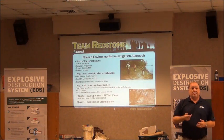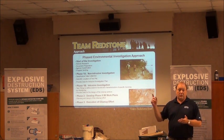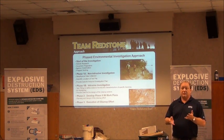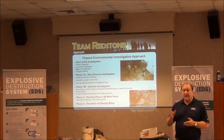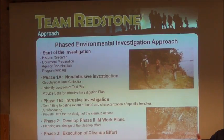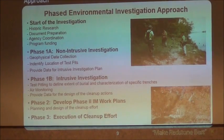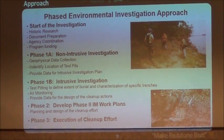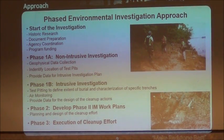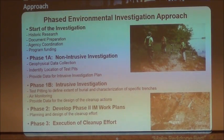On the interim measures, Terry talked about the 17 sites on our permit that required an investigation. The state said, we want you to go into an interim measure, which is to get moving forward on them and work to clean them up. I was talking earlier about how we're trying to build this program. We did the historical research, then documentation, prepared documents. We're doing a non-intrusive investigation, which you were talking about, the ground penetrating radar, and we've got some examples of the types of investigation. We call that our non-intrusive.